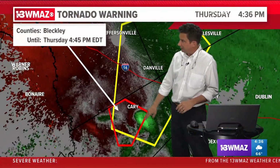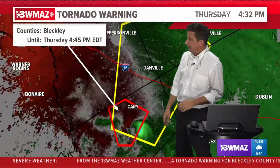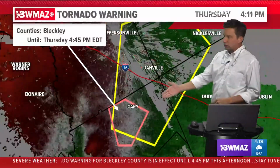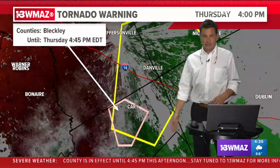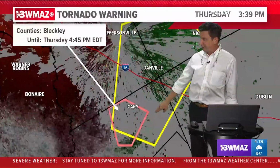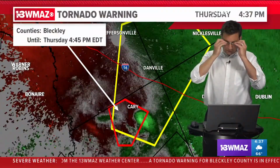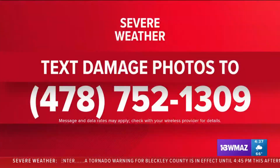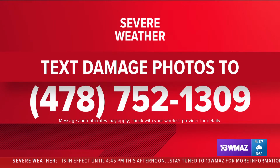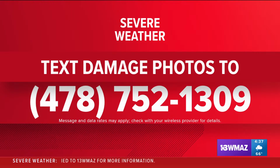There's a new scan that's coming in. So still kind of broad, but a little bit nastier looking than I'd like to see here as it approaches I-16. Also, if this storm were located another 20 miles south, we wouldn't see it as well. We're getting in very close to the radar, so we're getting a very well-defined look at this storm than one that would have been farther away. If you have damage photos, videos, reports of damage, any of that stuff, you can text it all to 752-1309. The big thing is make sure it is safe to do so.